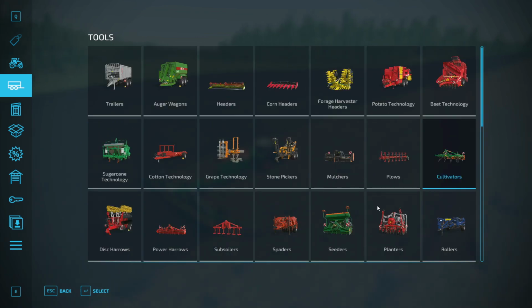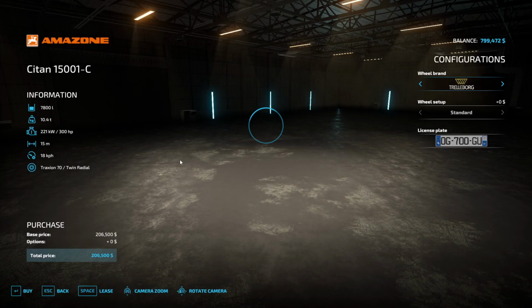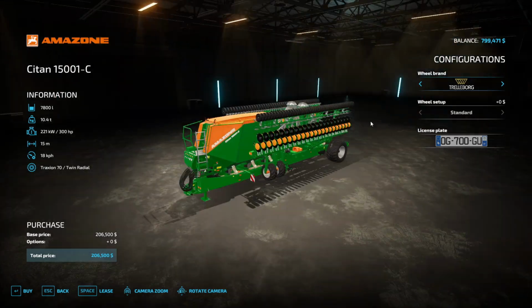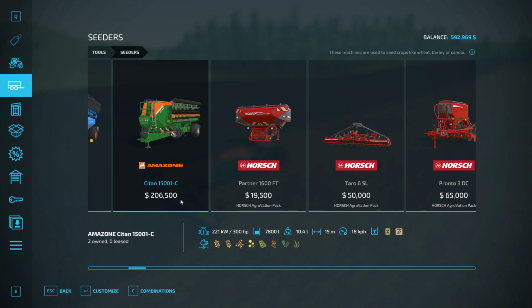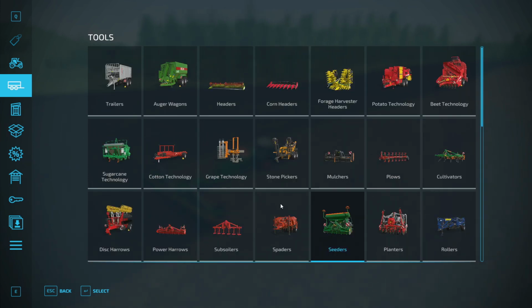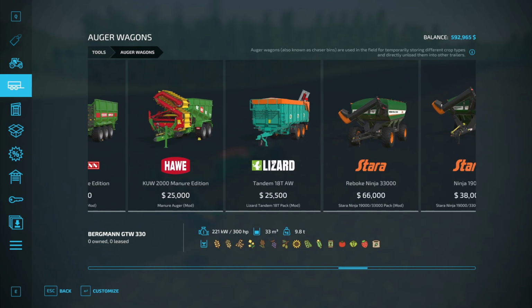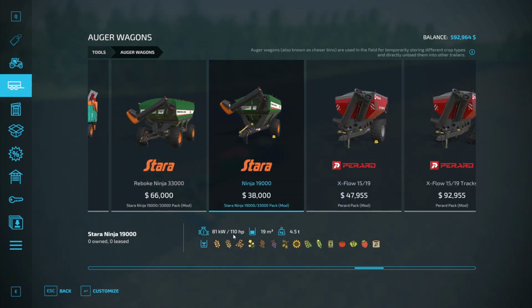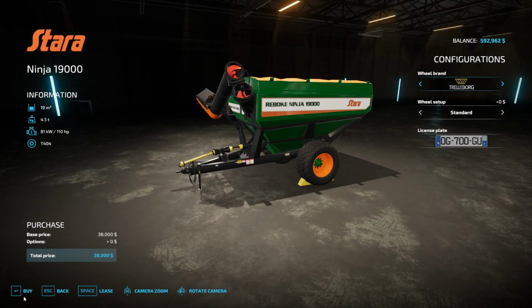Well, that's that. And then I want another drill. So we're buying. We're shopping mode here. We're going to buy another one of these, so we'll have two of those. One good planter, two of those, and one crappy planter. Well, small planter, I guess. That's done. And then I want some auger wagons. We looked at some a couple of episodes ago. These ones here that carry that much, which is more than enough for most drills.